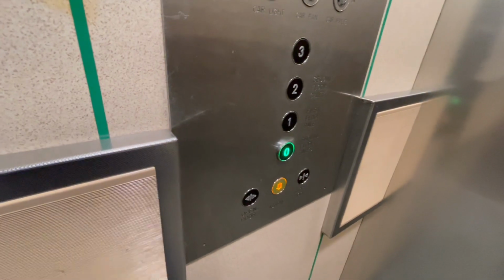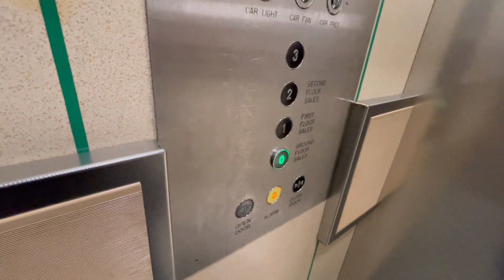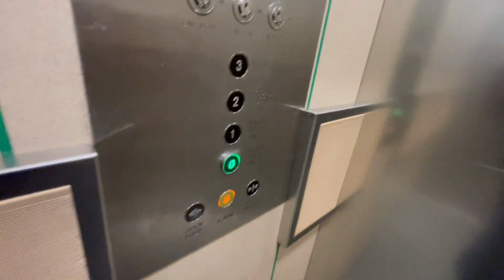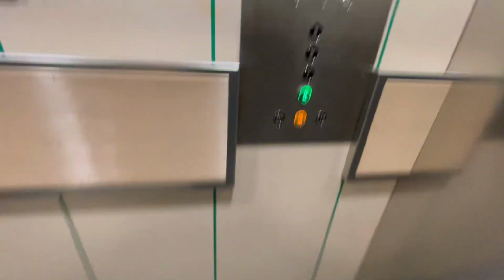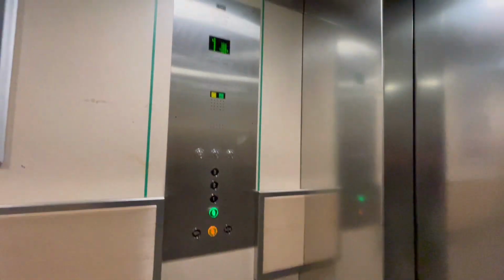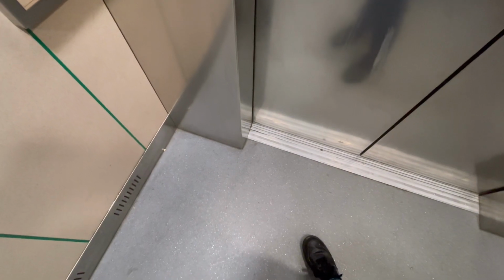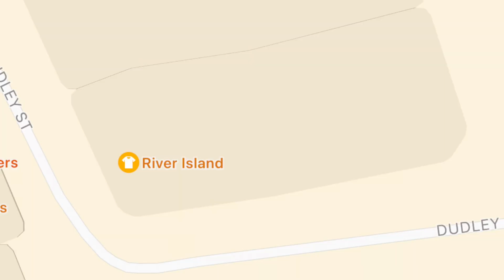Doors open. Level 2's closed. Going down. Level 3 staff only. Doors closing. Very nice. Kone. Going down. There's the alarm bell and there's the open door. Level zero. And that's it. Now to the lift in River Island, which is a Stannah.